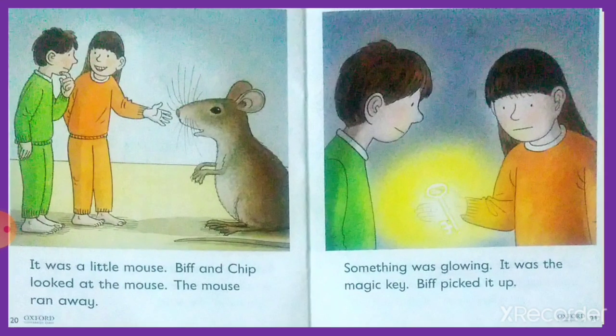Oh, it was a little mouse. Biff and Chip looked at the mouse. The mouse ran away. Something was glowing. It was the magic key. Biff picked it up. Then what happened?